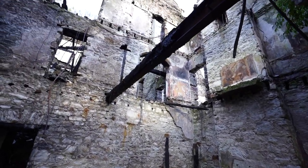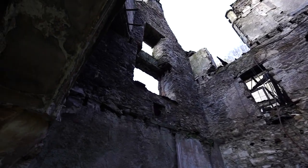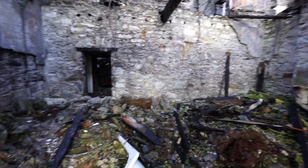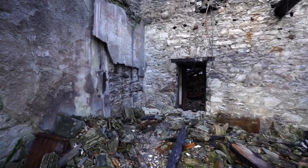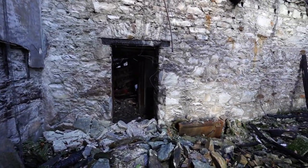As soon as you come in, this is the old part. This is mental though, how bad the fires can damage these places. I'm not sure where the others went. I'll have to get on with it.